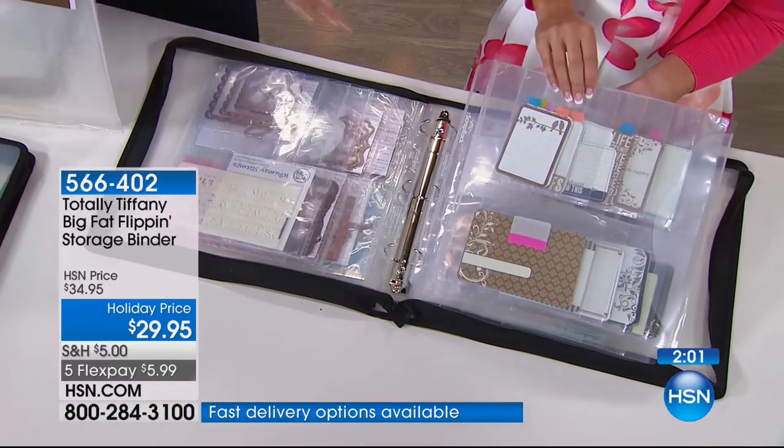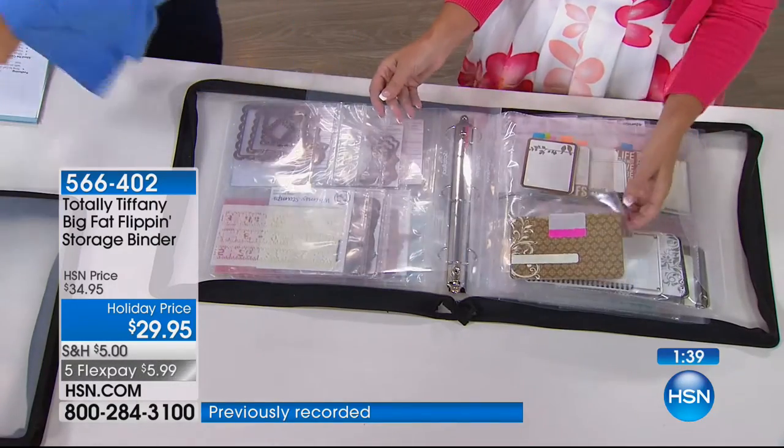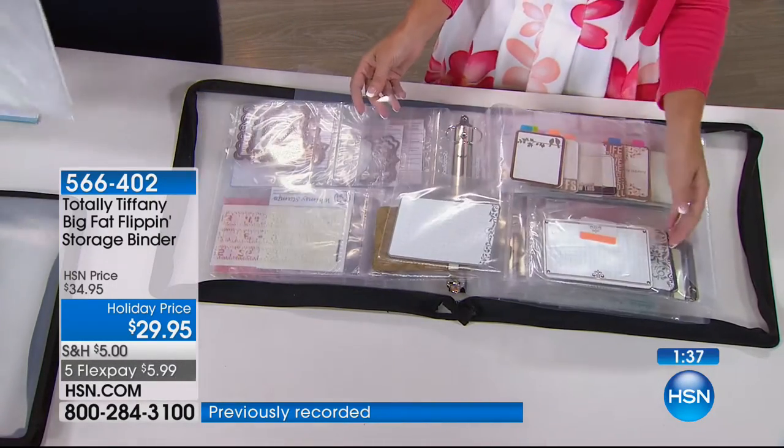And for those of you who travel with your supplies, or for those of you who have to take your supplies out of the cabinet and bring them to the dining room table, this is a no-brainer. You are gonna say, okay, I need embossing folders. Maybe you have one big fat flip and storage binder that's all embossing folders, or all dies, or all cards that you've made, all of those types of things. You're gonna be able to pull it on and off the shelf really easy. Just like one of these, and then boom. Off to the table, off to the crafting area, wherever it may be.